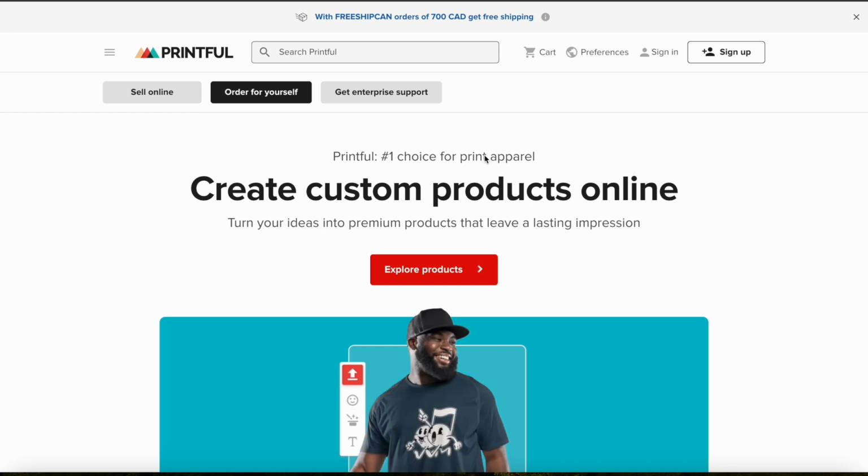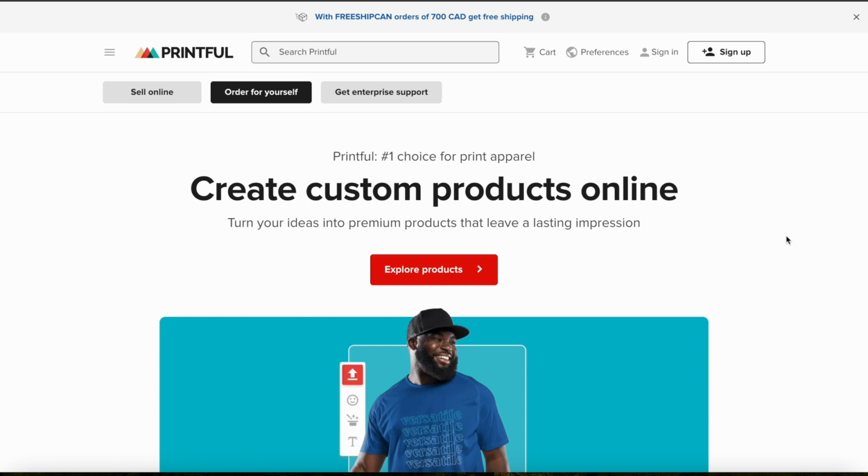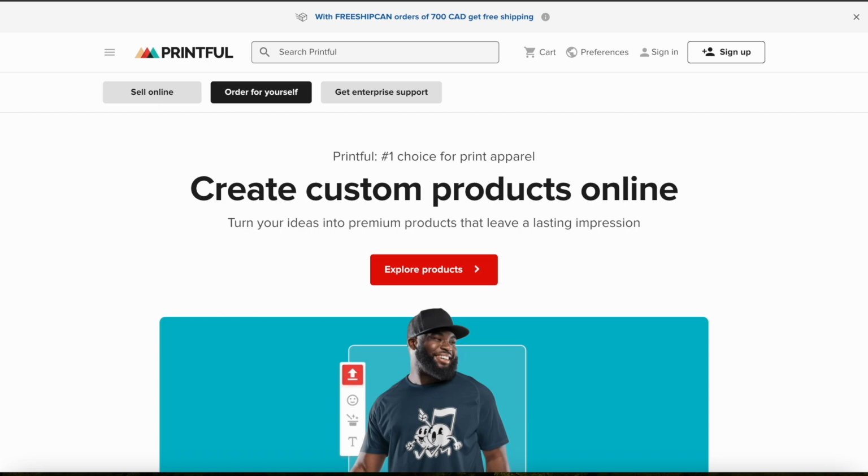Printful is the #1 choice for print apparel according to their website. So it's a really common platform that people use, especially if you're selling clothing or some sort of branded clothing as an influencer. Now let's look at their affiliate program.